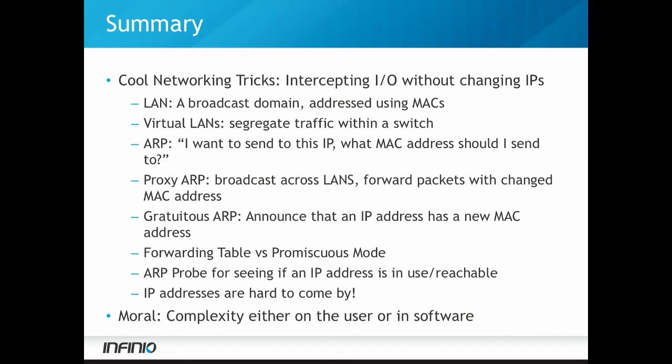And the moral is that you can put the complexity either on the user or in the software. We can either have users go and get us 12 IP addresses, so we can give valid IP addresses to each of our cache VMs and have them talk to each other, or we can use Link-Local addresses. And we can do all this magic with ARPs and proxy ARPs and gratuitous ARPs, or we can just tell them, hey, you're going to have to take your VMs down and put it on us. So it's just an interesting note that the complexity has to be in one place or the other. A lot of times people focus on the technology and leave the complexity to the user, but we took the approach of putting the complexity in the software to make things easier for the user.